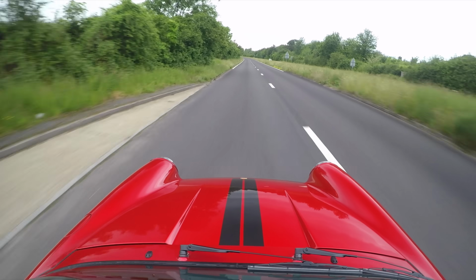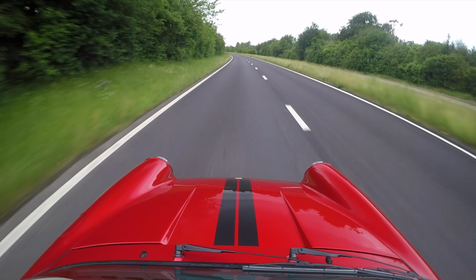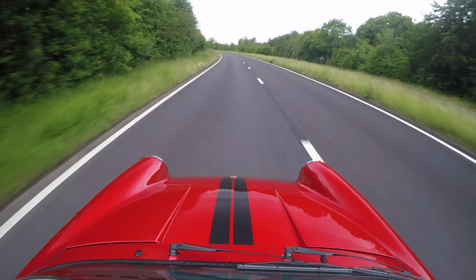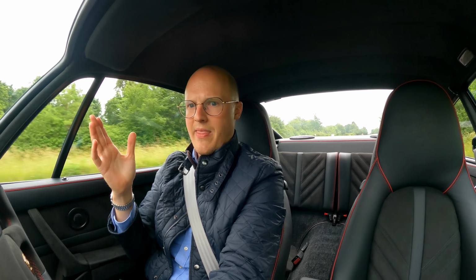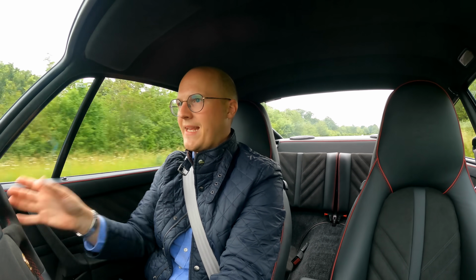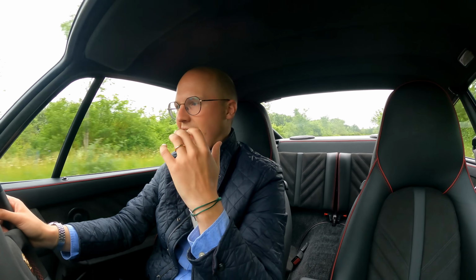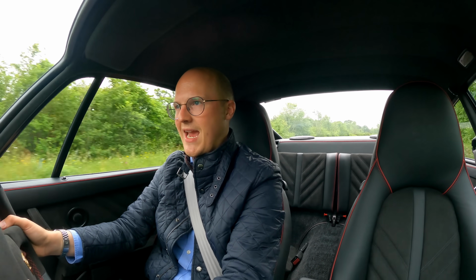Whoa! Whoa! Oh my God! I had no traction there. I had no traction, so I was like, what's happening? And then it just took off, but it's still quite quiet. It's still an EV. You're not suddenly getting a naturally aspirated engine. I thought the soundtrack thing was going to really kick in.